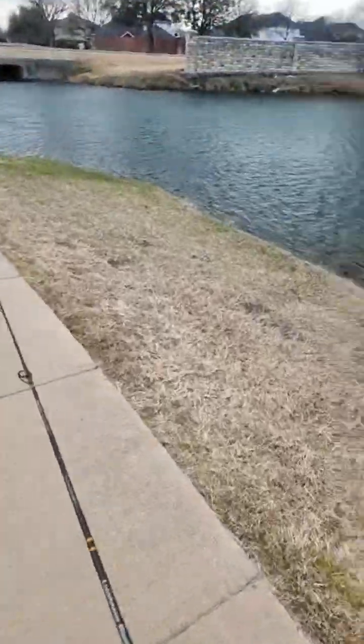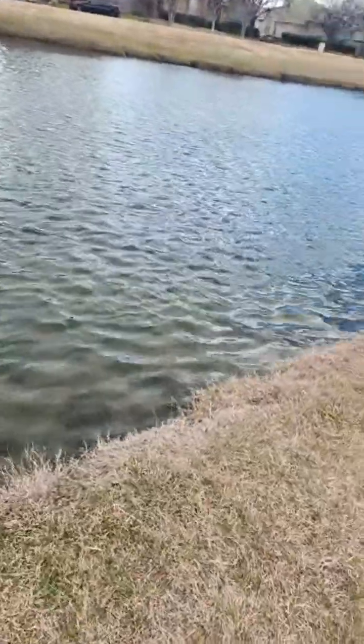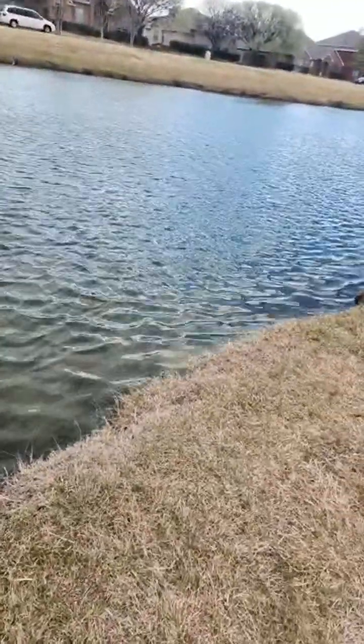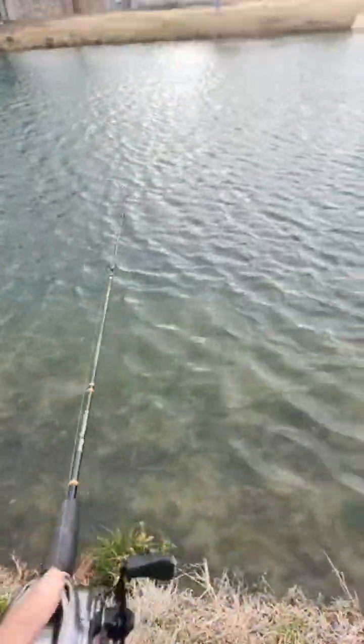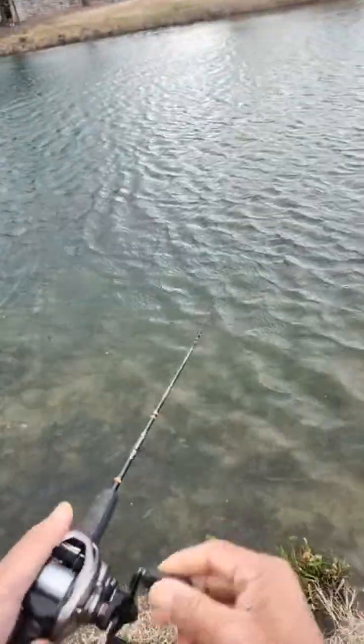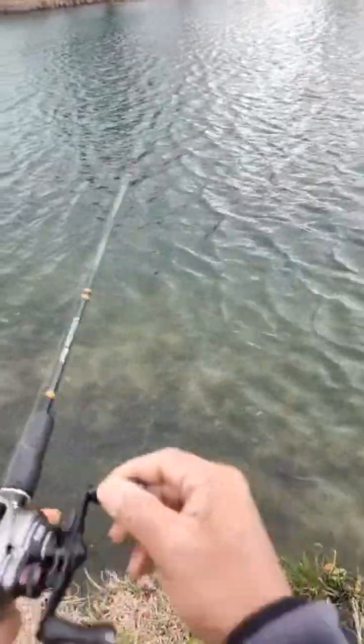Okay, let's try over here real quick. How's it going? You get anything? No? What are you using? Senko? Okay. Senkos. I love the Senko. Those are good too, especially when they're on the beds.